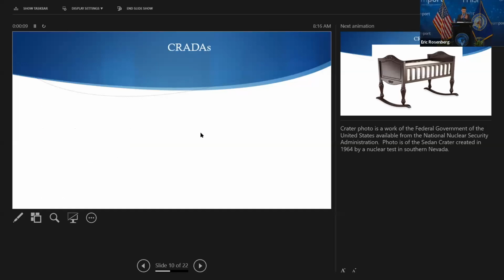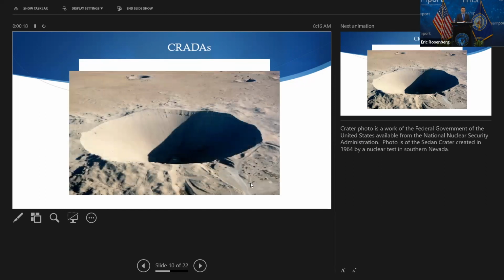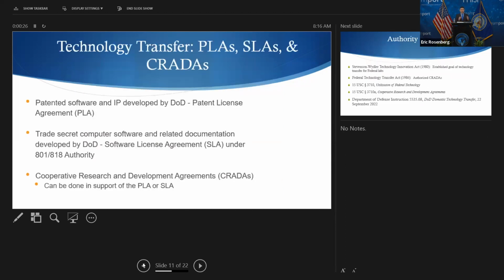Build out one. So what is a CRADA? Is it a rocking CRADA? No, that's not it. Next slide. Is it like a CRADA? No, that's not it. It's a Cooperative Research and Development Agreement, CRADA.